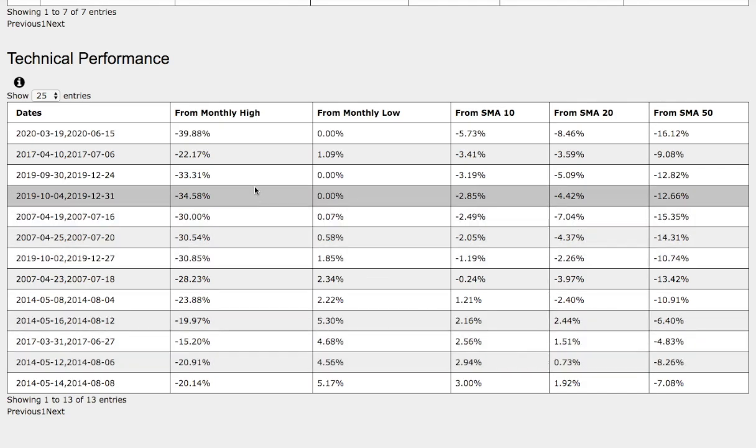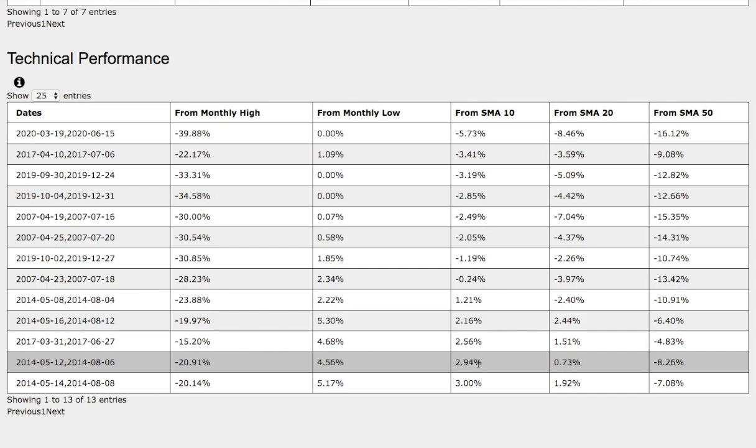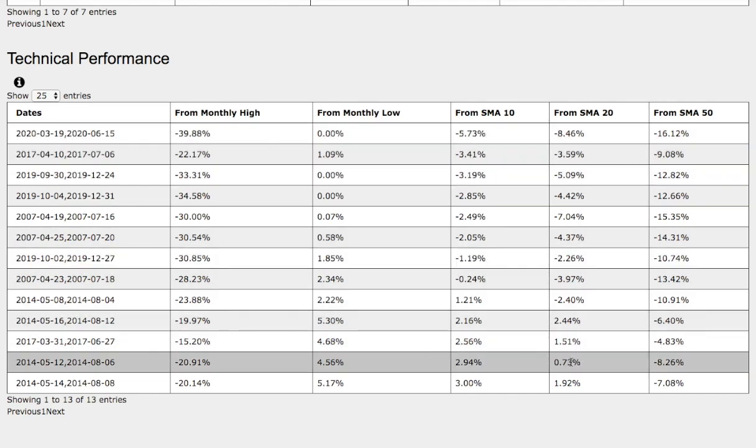So there are technical differences between the two trends. One is the 10-day moving average and the 20-day moving average. On the 10-day moving average, on the current trend, we're down 5.7%. Compare that to up 3% back then in natural gas. Same with the 20-day moving average: on the current trend, we're down 8%. Compare that to up 73 basis points.